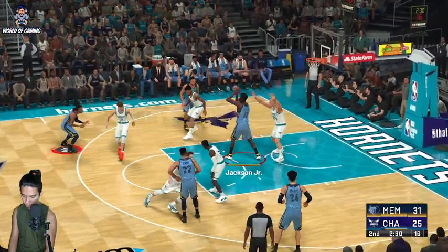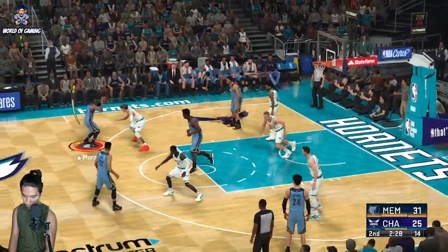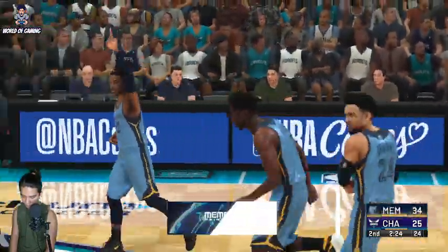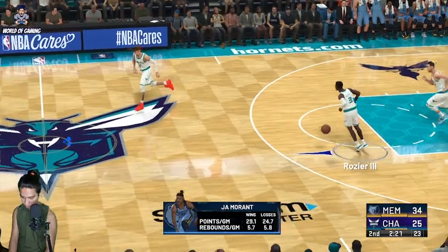Bain passes to Jackson. Now here's Morant for three. It's good. The assist this time from Jackson. Morant's got 10 points in the quarter.